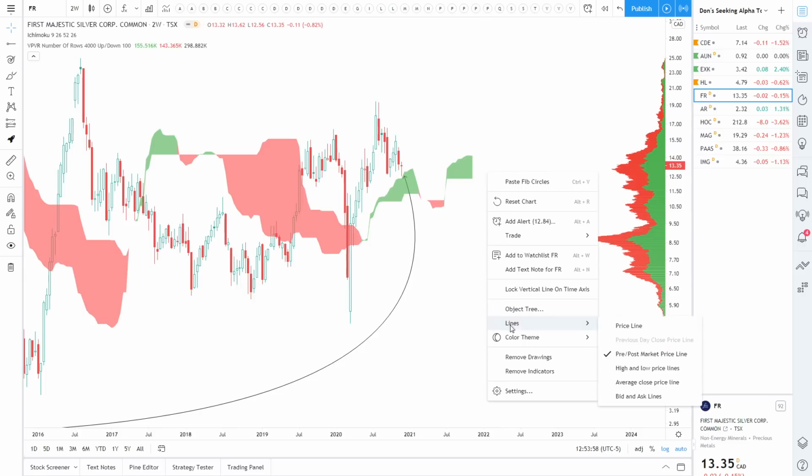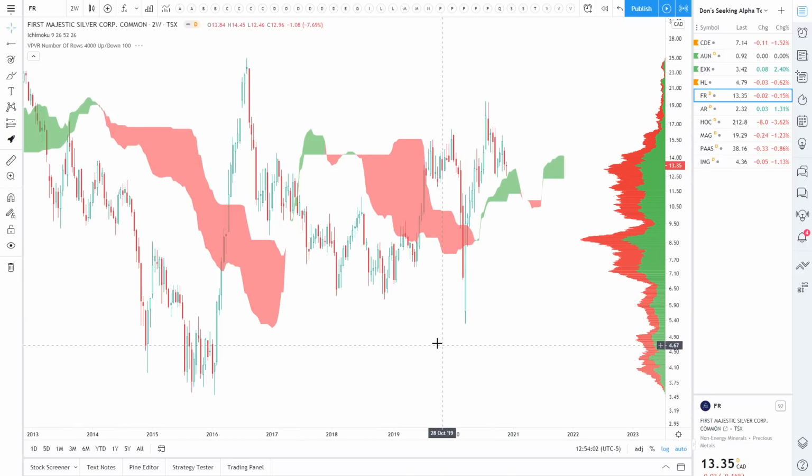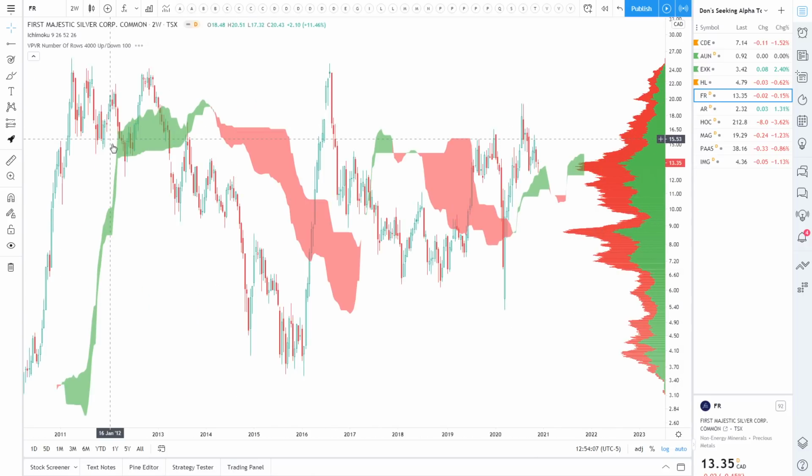First Majestic. Remove drawings. Okay, this one is a little messy. Strong move out of the cloud. Look how it's supported right here. See the support, trying to make it through, starting to create an inclining support. Oh no, down. And after that, it started to serve as resistance. Support turned resistance, called a wall, and then down. Explosion above.